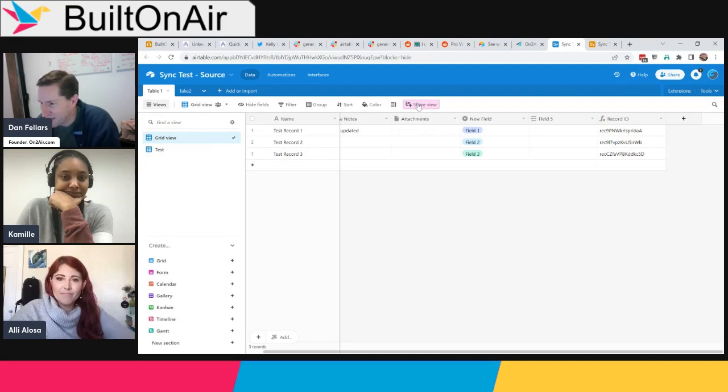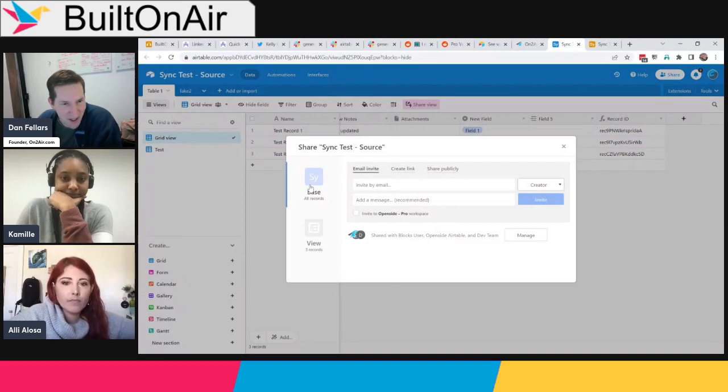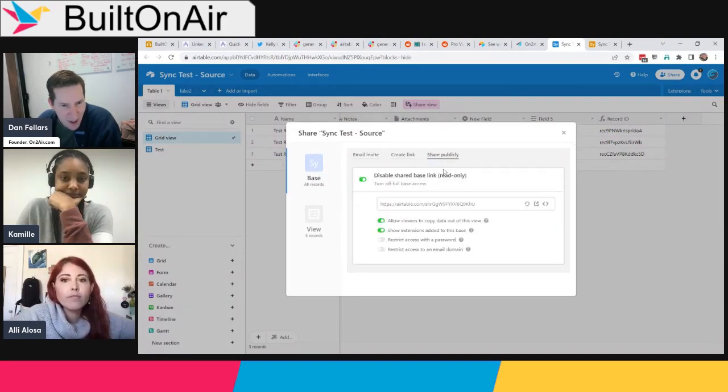So if you click on share view, this is just for a view, but if you go up here and click up on here, you have the base or the view. So at the base level, you can share publicly. And it does give you a little bit more things, allow viewers to copy data out of the view. Now this one, I don't think everybody has.